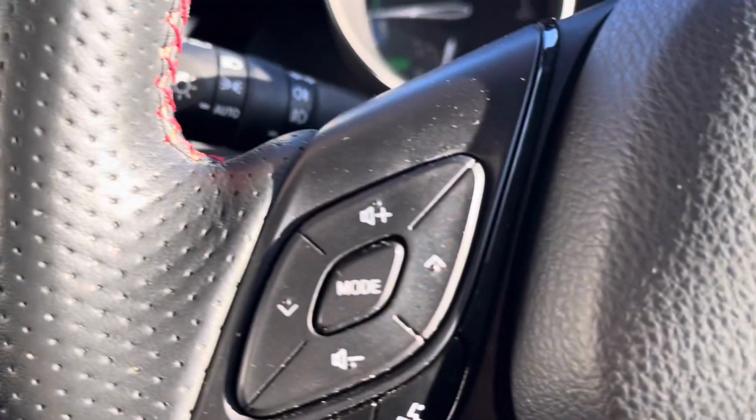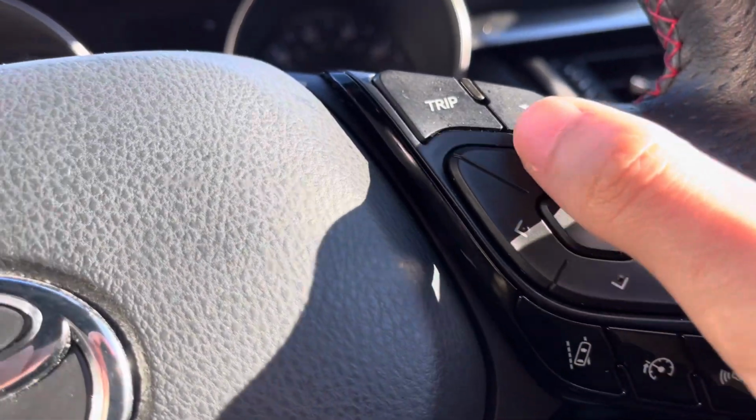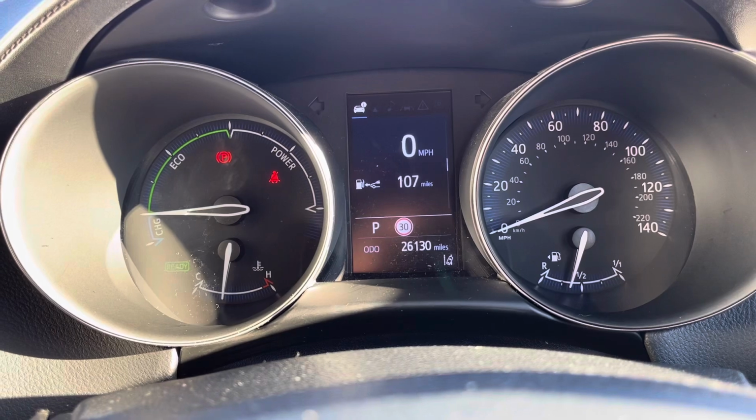Taking a close look at your leather multifunction steering wheel now. So you've got volume and channel control as well as your hands-free options. And now coming over to the right, you've got your cruise control as well as your driver display settings. As you can see, various pieces of information about the vehicle can be found here.